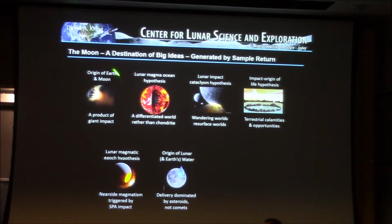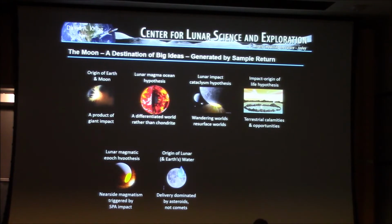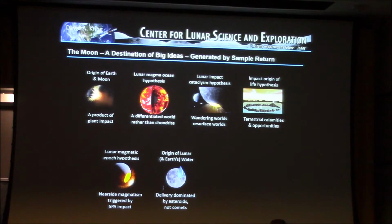Based on the samples that the Apollo astronauts collected, we have revised our ideas for the origin of the moon. We now understand that the Earth-Moon system probably has its origin in a giant impact between 2 primordial bodies. We still debate the velocity of that collision and the size of the objects, but nonetheless it was a very giant impact. Based on the lunar samples, we've developed a lunar magma ocean hypothesis that posits that the moon was once surrounded by an ocean of magma that eventually crystallized to form the moon that we see today.